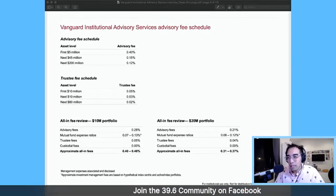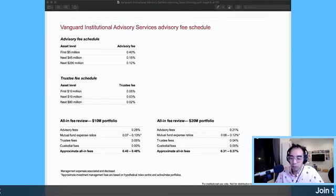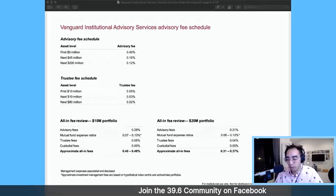One of the reasons, so our group allows all the shareholders to participate. And I think any doctors who are not shareholders, but I don't believe we allow anybody who's not a doctor or a shareholder.